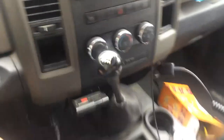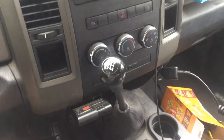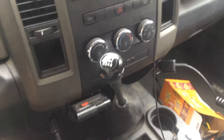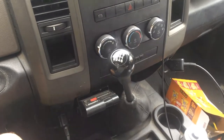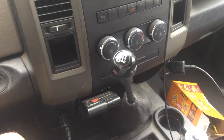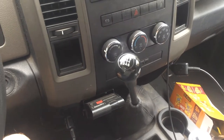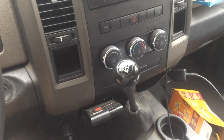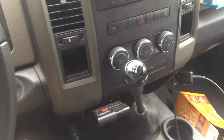Okay, guys, I got the clutch finally installed. I went with a Valiar twin disc, full organic clutch. It's their new quiet model. And I had a shop do it, and I had them put the oil that Valiar recommends in here to quiet down the transmission.